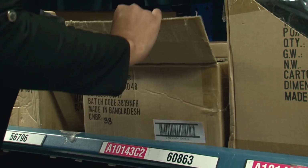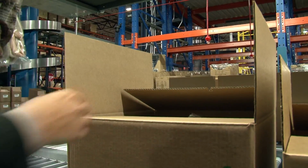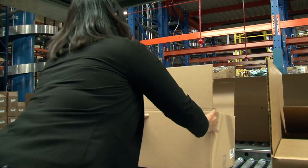We know right away when we activate a wave what zones have the most picks. That's where we put our resources. And then once that zone gets down to maybe about 90% picked, we start moving resources to the next zone. So we're always being proactive as far as where we're moving our resources, all the way to the dock.